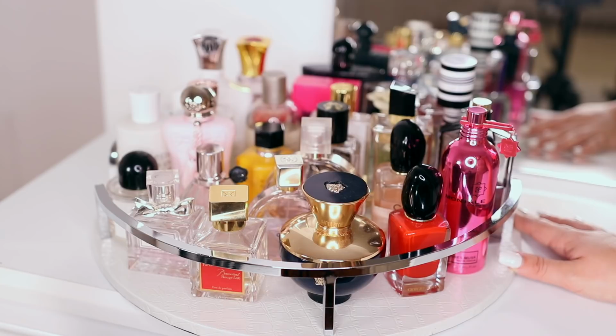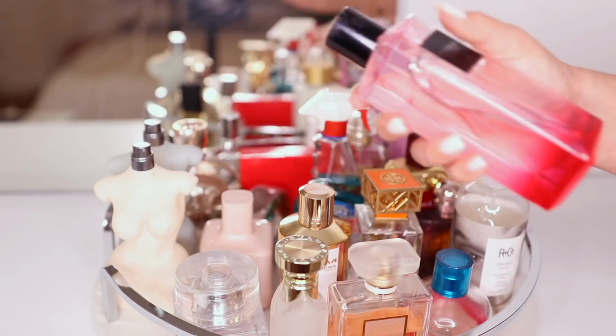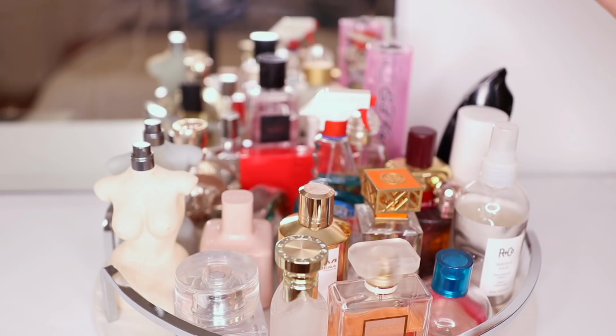Now let's go ahead and move on to the other tray. So back here, I just keep like body splashes. I'm not really a body splash kind of girl, but this is Victoria's Secret Bombshell Fragrance Mist, and I wear this mainly to the gym, if I'm just gonna run down and do laundry. If you want to smell like the Victoria's Secret store, then there you go. I also like just spraying this in the air and just on random things.